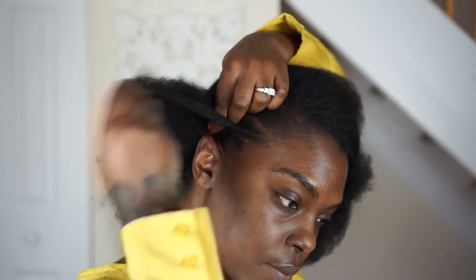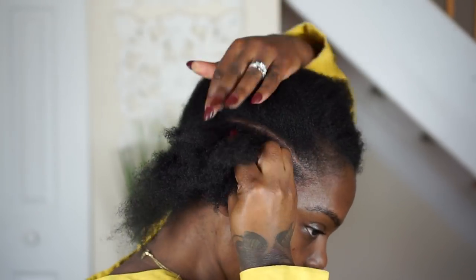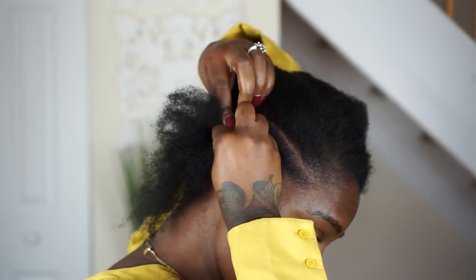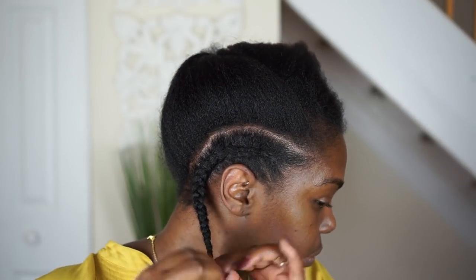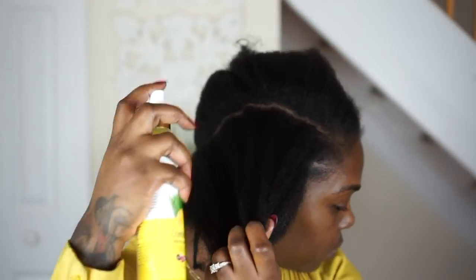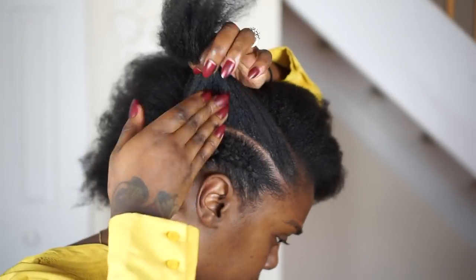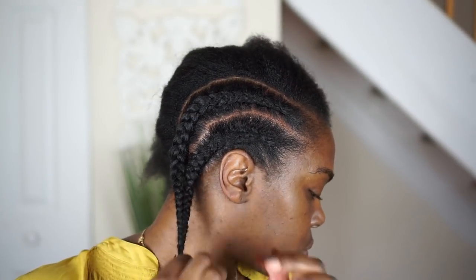You can do as many cornrows as you'd like, but we all know I'm a lazy natural, so two it is. Once you finish your cornrows, just leave them hanging. We'll get back to them towards the end of the video.